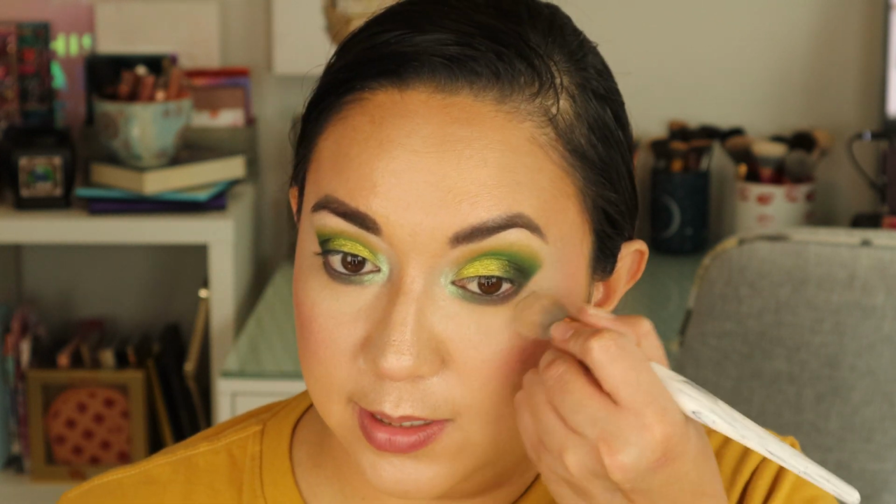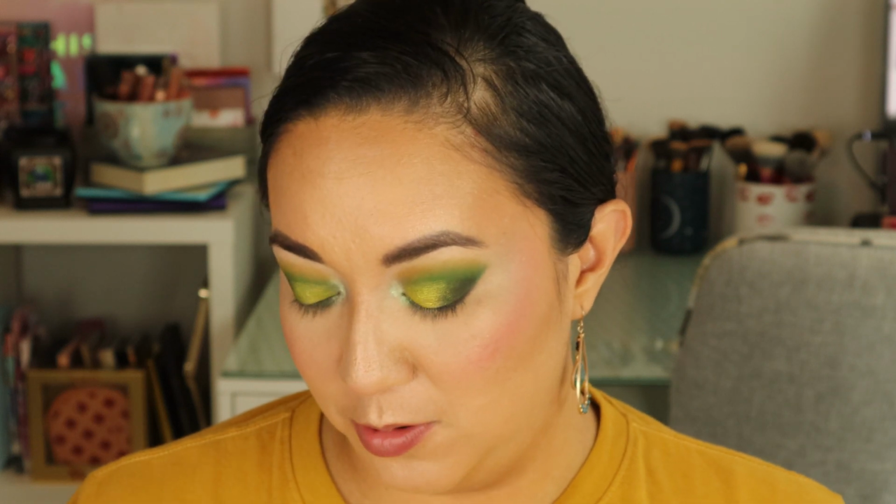Oh, that would be beautiful also all over the lid. I wonder if you could even use that shade as a highlighter on the face if you wanted to do a kind of interesting green highlight. But wow. Well, I'm so happy with this look. So I think this is it for all the shadows. I used a good portion. I think I used all of them except for the purples.